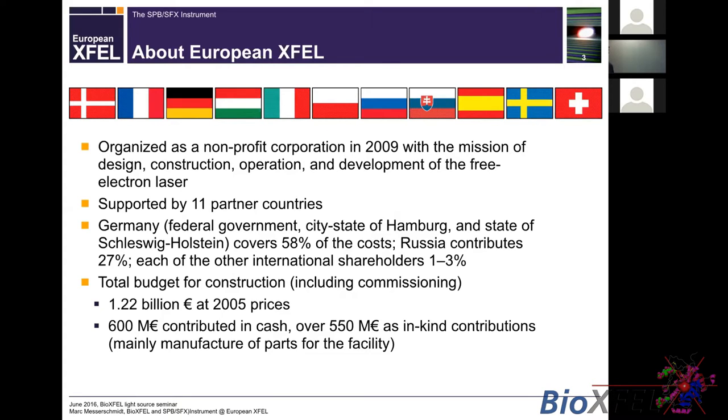Without that contribution, the facility couldn't be standing as it is. A lot of the contribution actually comes in material. For example, Russia builds a lot of the vacuum, not vessels, but mainly transport that we get, and all kinds of countries contribute with a lot of intellectual property and actually assembling things.